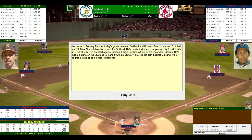Another game from the retro replay of the 1977 Major League Baseball season featuring the Boston Red Sox. In retro replay time, it's April 30th, 1977. Temperature's 57 degrees, clear. Winds 4 miles per hour, in from right center field. We're at Fenway Park in Boston, Massachusetts.